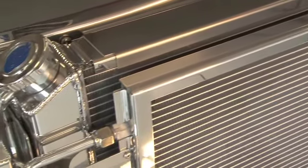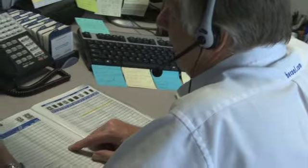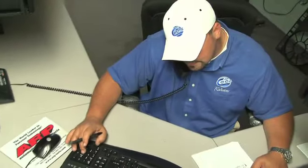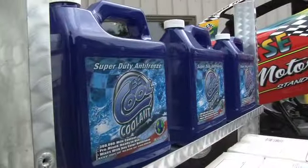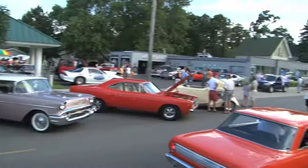Be Cool's customer service doesn't end once your new radiator arrives, though. Inside their Woodside offices, a tech support staff answers the phones, so you won't be talking to a machine or some overseas call center. They're enthusiasts, too, and their experience is yours for the asking, before and after your order. Every radiator comes with a one-year unconditional warranty, or 2 years when used with Be Coolant Super Duty Antifreeze. Be Cool is committed to keeping you cool in more ways than one.